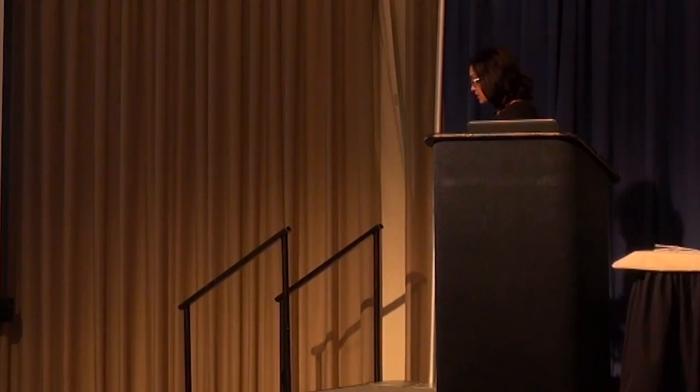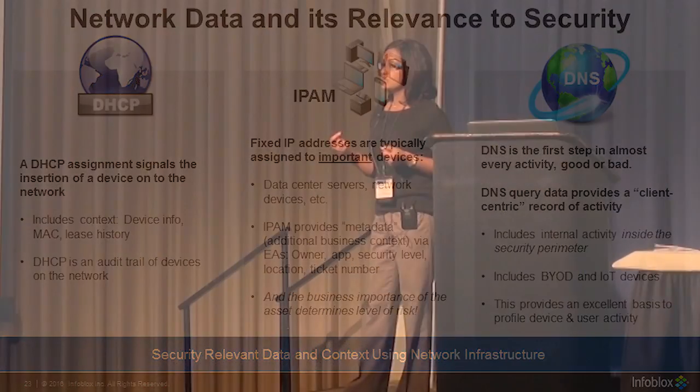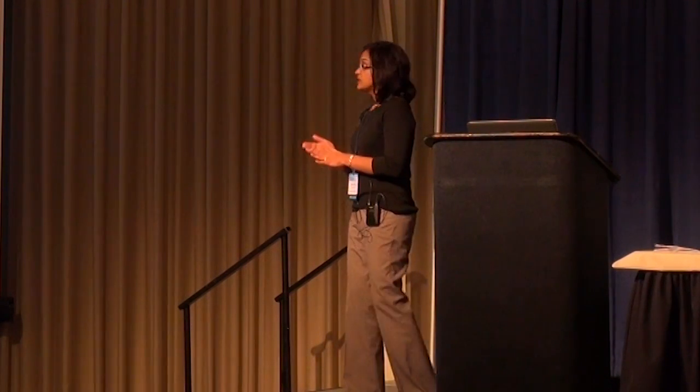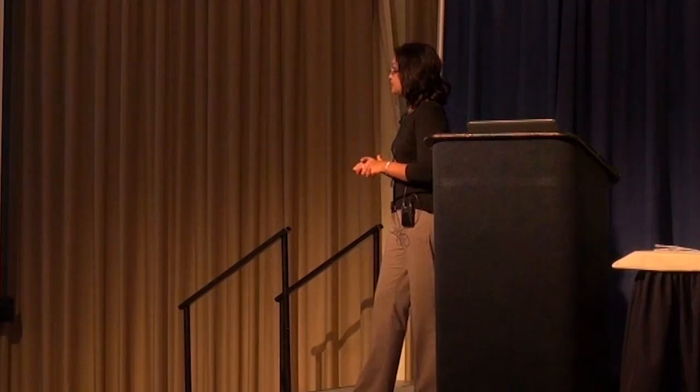So I want to spend the next 5 to 7 minutes talking about network data and its relevance to security, right? DHCP is the process of assigning an IP address whenever a new device comes onto the network, and it does it automatically. When you do a DHCP assignment, you know exactly what type of device it is. Is it a Mac? Is it a PC? Is it a smartphone, a tablet, whatnot? And it keeps an audit trail of all the devices on the network. So that's a lot of information for you to use when you want to find out what devices are getting on the network. Are they assigned a proper IP address? Are they rogue devices? Are they devices that are not allowed onto your network? Things like that, right? So you can do a lot just by looking at the DHCP assignments.